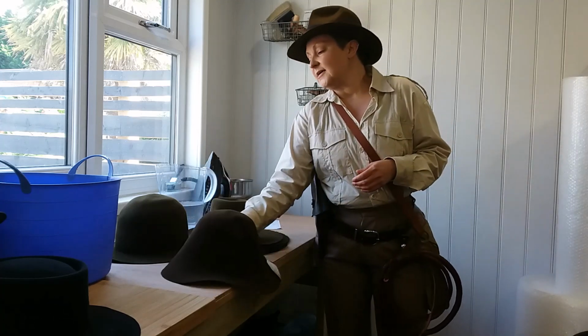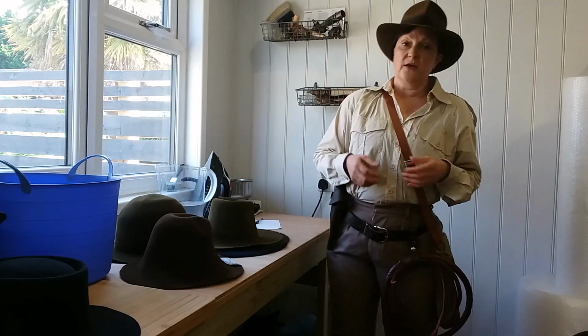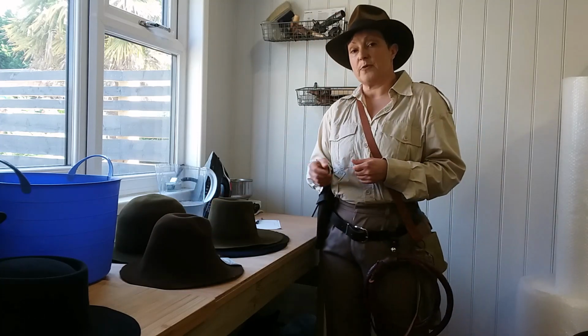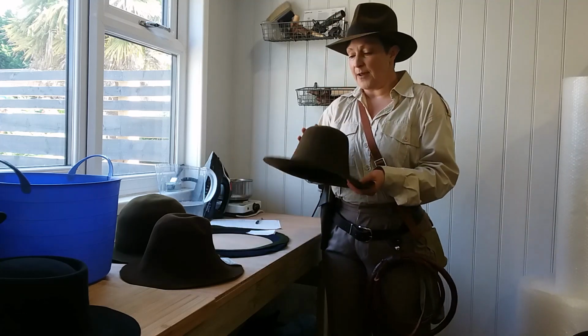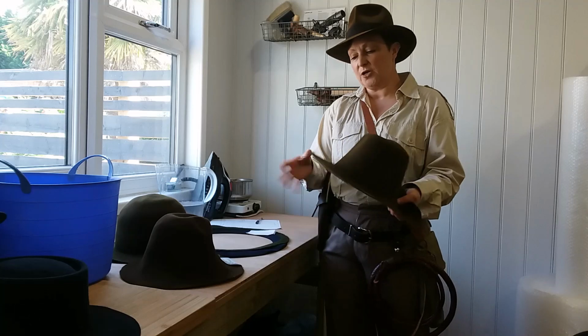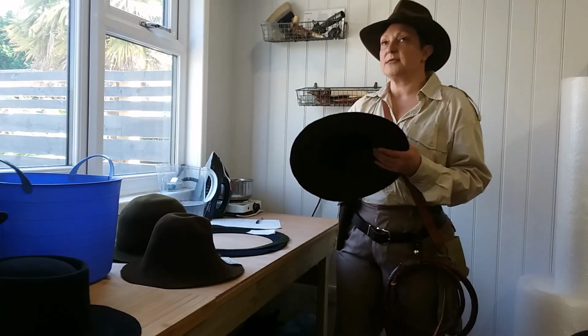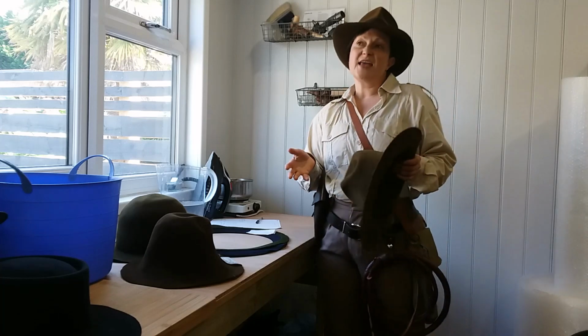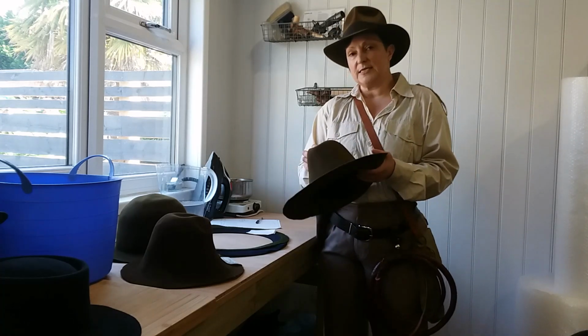The next weight is your dress weight. That's the most commonly used for everyday wear. Fashion hats will be a dress weight hat. This particular one is 100% rabbit in a standard pounced finish. And you'd normally expect a dress weight to come in at 110 to 140 grams, that kind of weight. That's pretty standard.